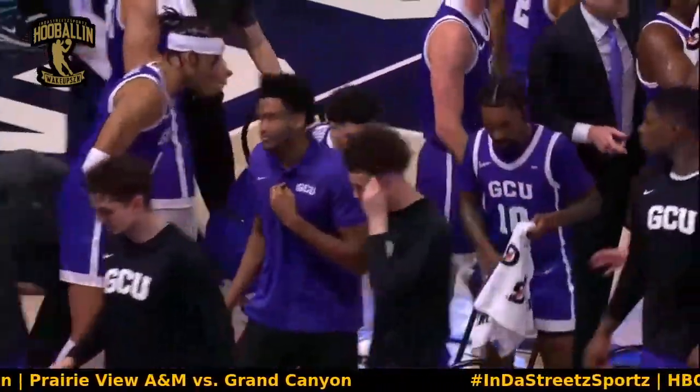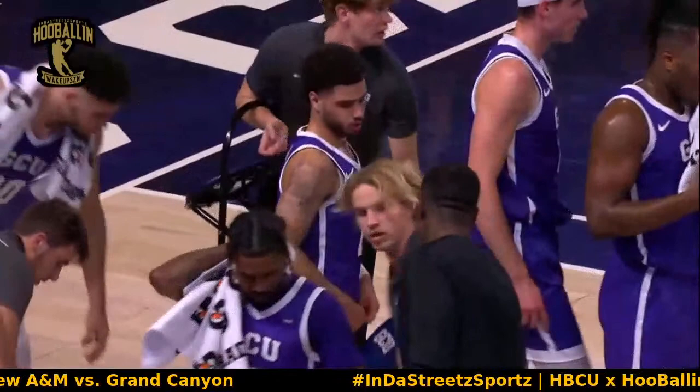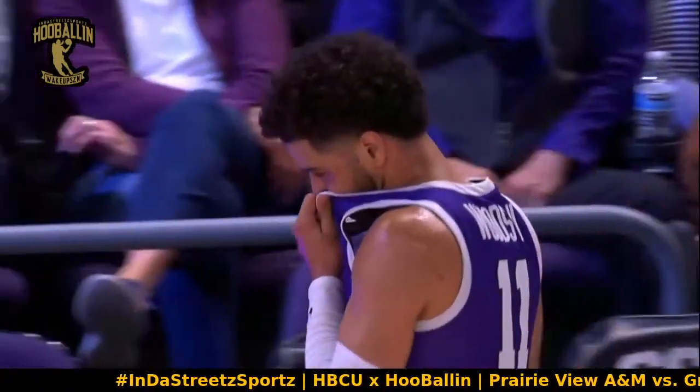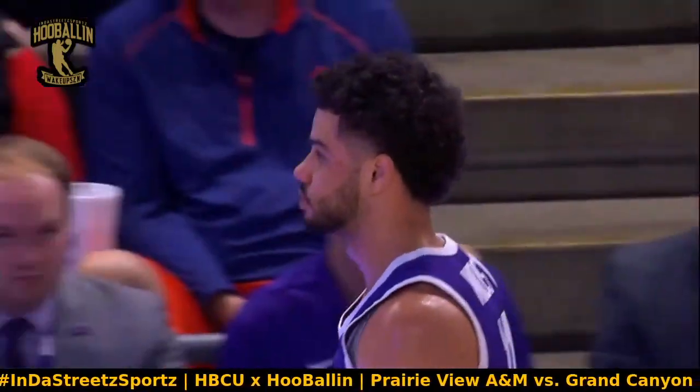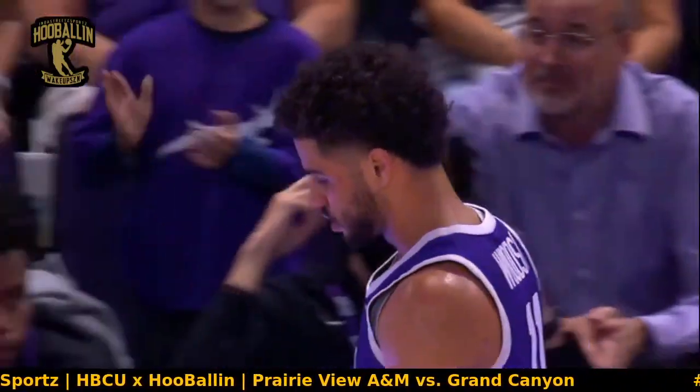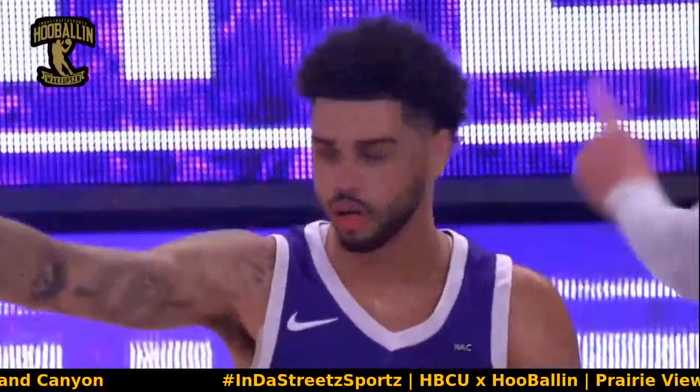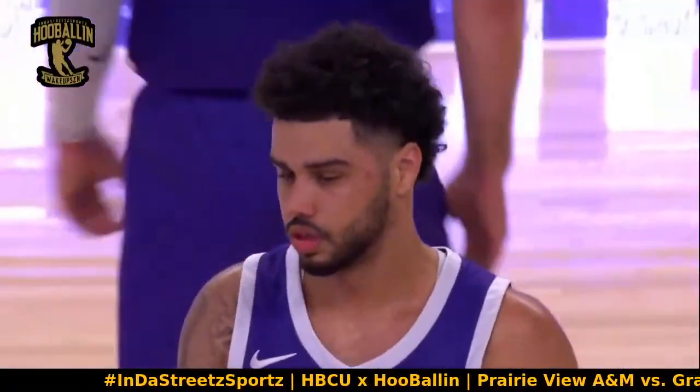Lopes shooting 57%, hitting 4 of their last 5 from the field. Yeah, and on top of that, they're doing a good job defensively, holding Prairie View to under 43% shooting. So they're handling their business on both ends of the floor. That'll make the coach and staff extremely happy.